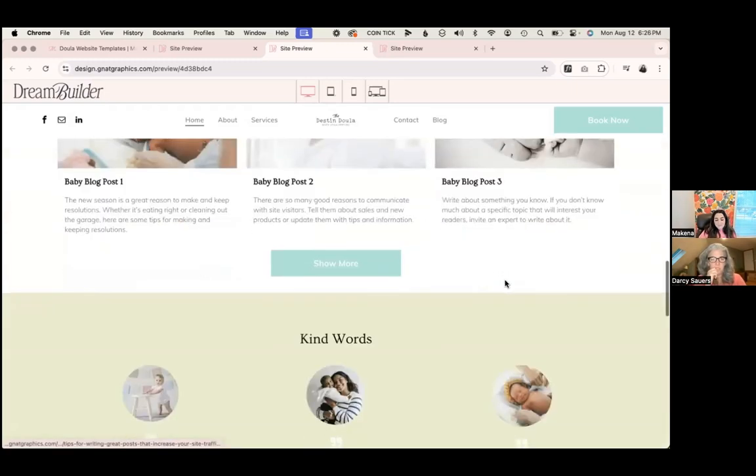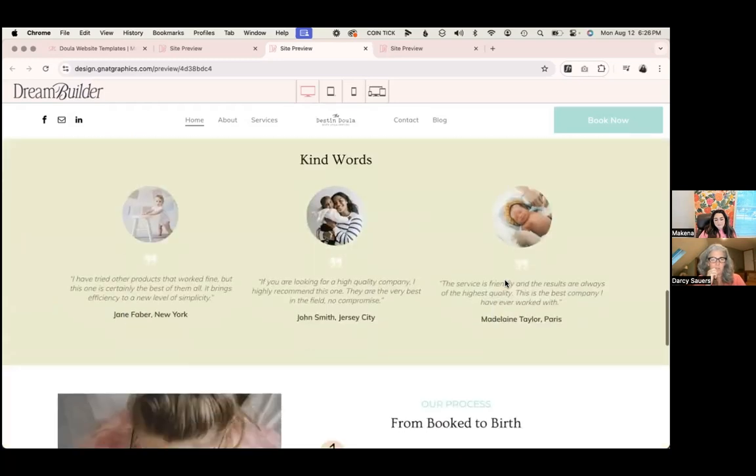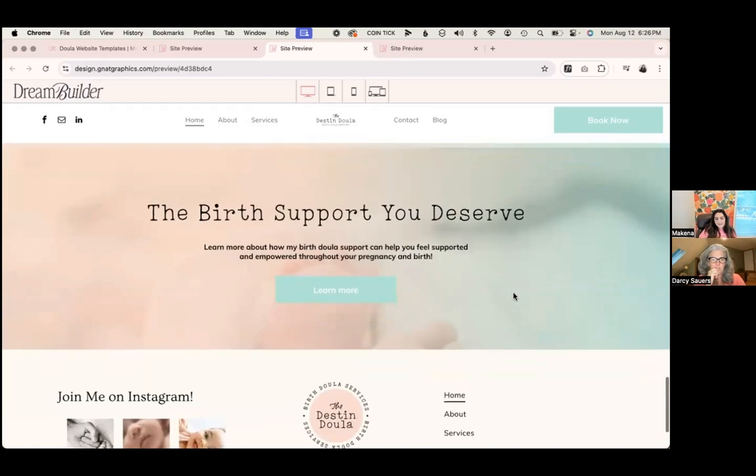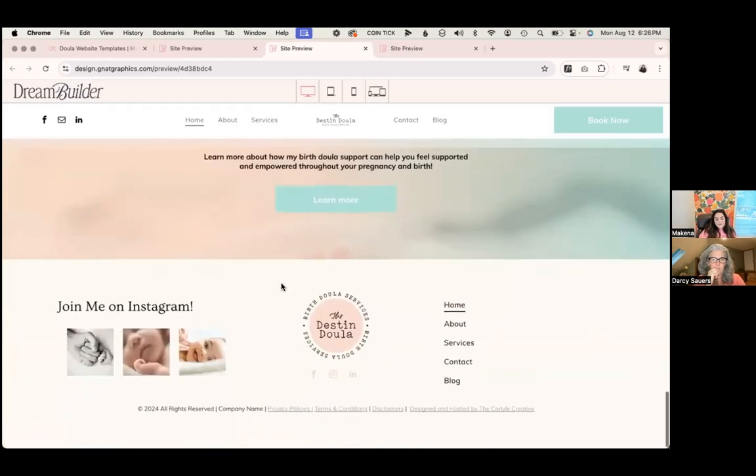Love that. Back to the blog, back to some kind words, and then we have our process again and our final call to action. On this template, I do have Instagram hooked up, so you could connect your Instagram. I used to love that, but I don't really recommend it anymore. I just recommend putting three cute pictures there.